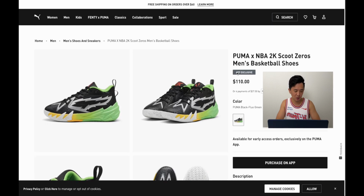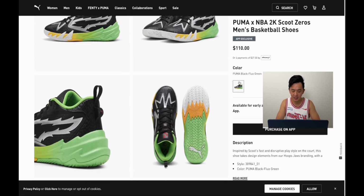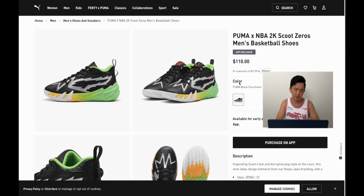These usually go for $100. These are $110 since it's a collaboration with NBA 2K. And I believe you could also get these shoes in the game if you play 2K for free. So it's an interesting idea. It's based off the shot meter when you shoot in 2K. But if you don't play 2K, this is more for the younger generation of people.